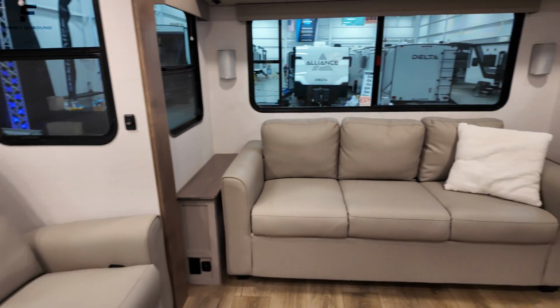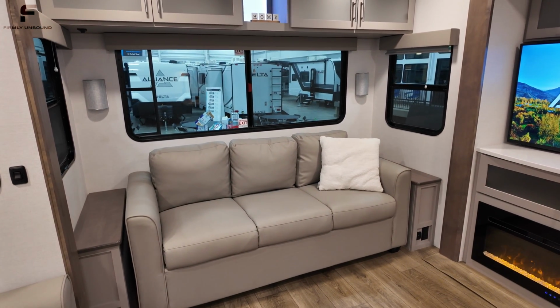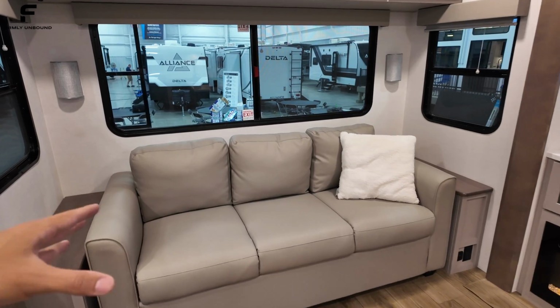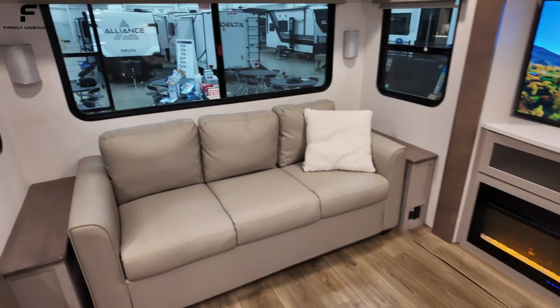Go along this way, you're going to have your 3 cushion sofa. A little bit larger sofa, giving you the ability to possibly lay out on that sofa, and then this will also make into a bed, so it will be a trifold sofa. Remove these back cushions, everything kind of unfolds for a bed to come out into this space.